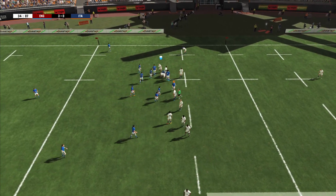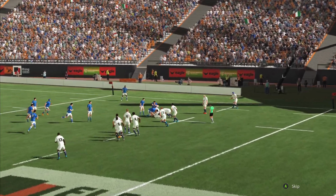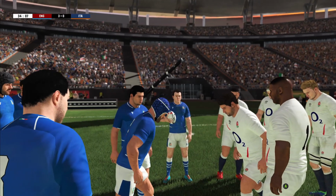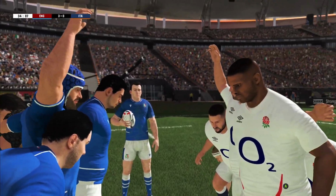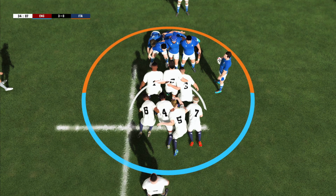Italy with yet another turnover, but a poor ball dropped. It actually looks like it might have come off the hands of an England player in the ruck there. They have given it to Italy in the scrum. Looks like the ball might have been played with the hands there by the England player. Only 3-0 as we enter the final 5 minutes of this first half.